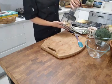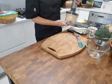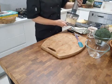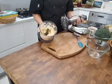So same thing here. It makes short work of it. How good is this Kenwood?